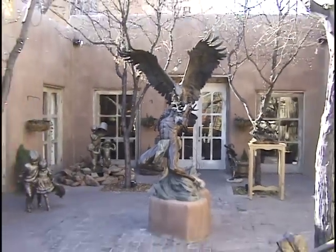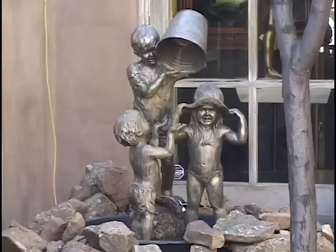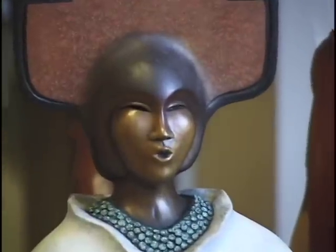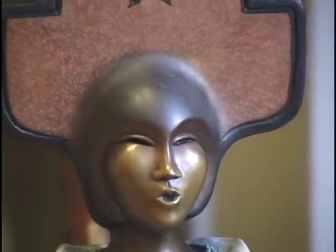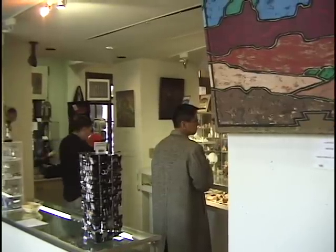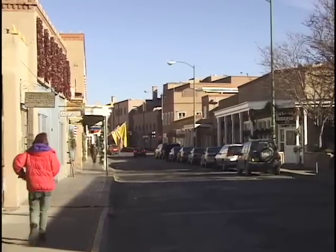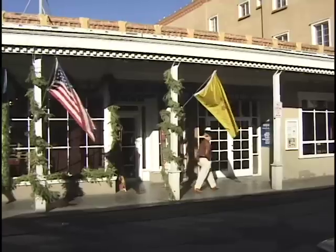Fine arts in all media will tickle your senses here. There's sculpture and bronze and a lot of wood carvings, lots of pottery, of course, with that Native American influence. There's glassworks, lots of jewelry, beautiful paintings, weavings, fabrics, textiles, and of course your standard clothing shops all over town.